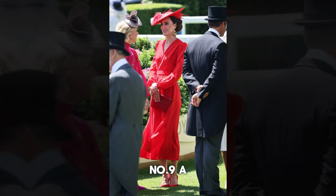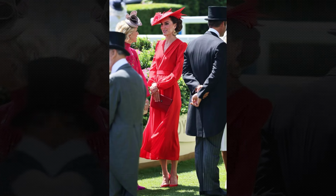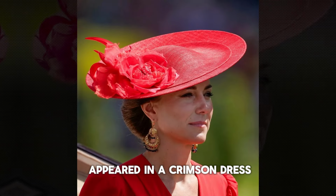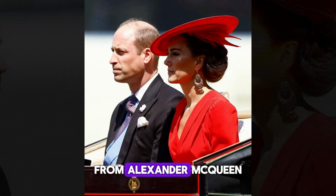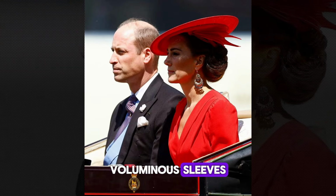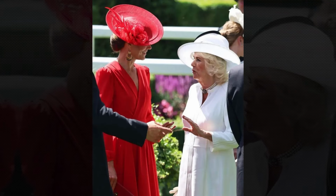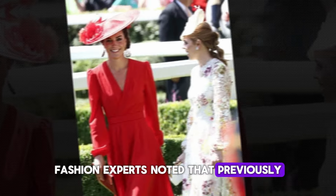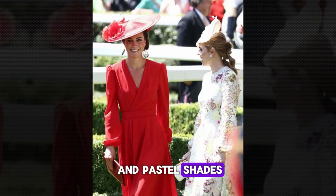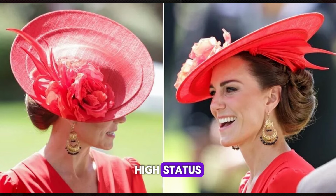Number 9. A red dress from Alexander McQueen at Royal Ascot. On the fourth day of the Royal Ascot races, the Princess of Wales appeared in a crimson dress from Alexander McQueen with a V-neck, fitted bodice, voluminous sleeves, a defined waist, and a flared trapeze skirt. Fashion experts noted that previously, the princess attended Ascot in dresses of light and pastel shades, and this year's red symbolized her transition to a new high status.